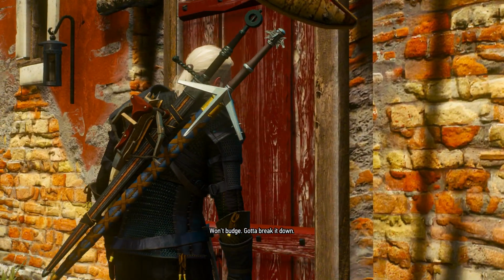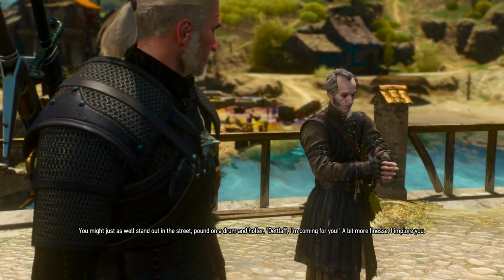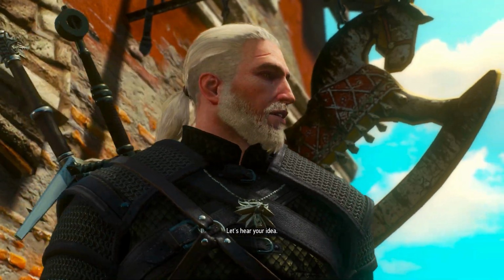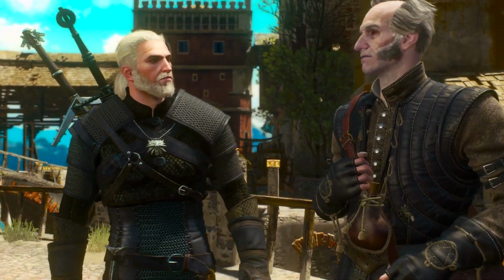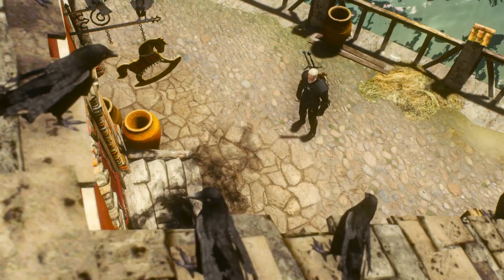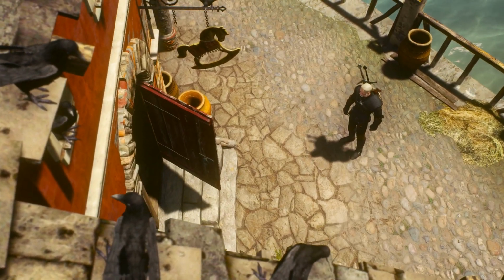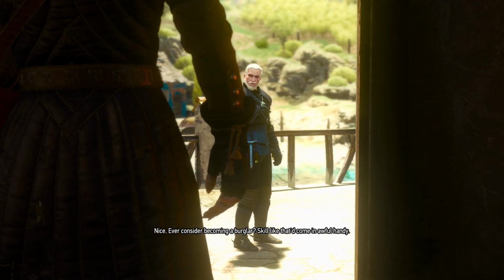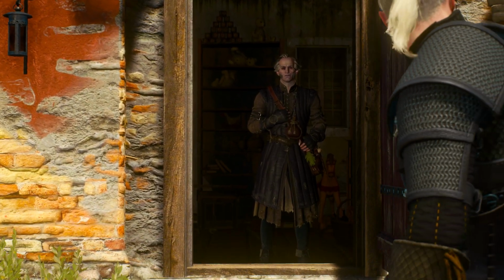Won't budge. Gotta break it down. You might just as well stand out in the street, pound on a drum and holler, "Detlef, I'm coming for you." A bit more finesse, I implore you. Let's hear your idea. Give me a moment. Nice. Ever consider becoming a burglar? Skill like that'd come in awful handy. I considered it briefly, but ultimately concluded it would be terribly dull. Come.